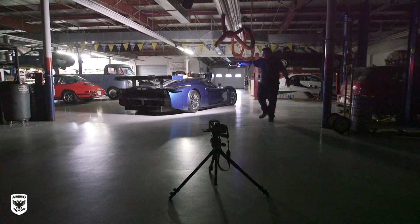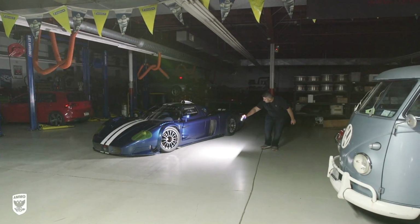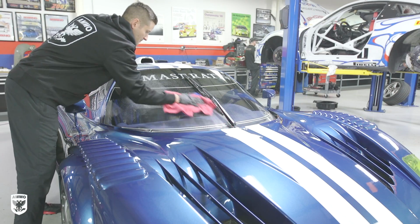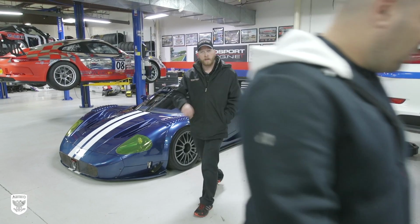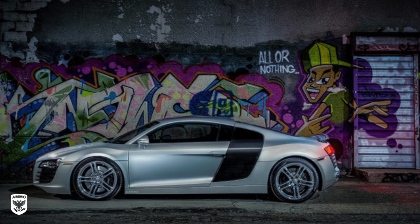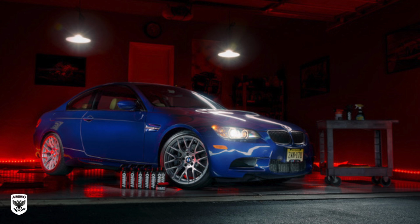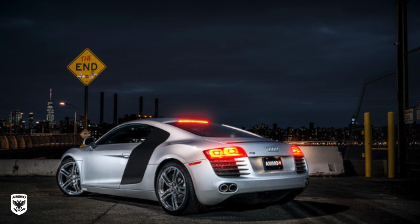It goes without saying, but before we get into the steps for creating these lights off or nighttime flare shots, you need to obviously clean the car well, especially the windows and the wheels, which we did a few days ago. Next, move the car to an interesting location, whether it be a city backdrop or a graffiti wall or a parking garage and so on. Just make sure the background matches the emotion you're trying to create for the viewer.